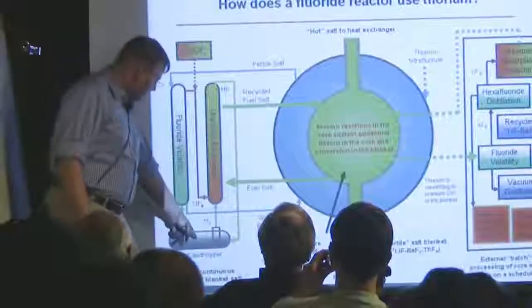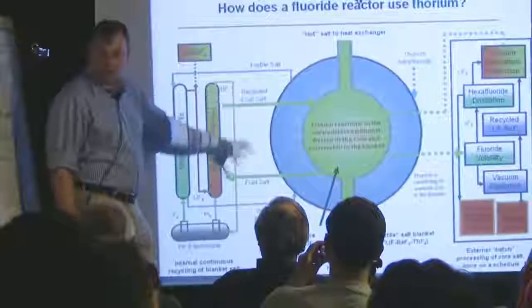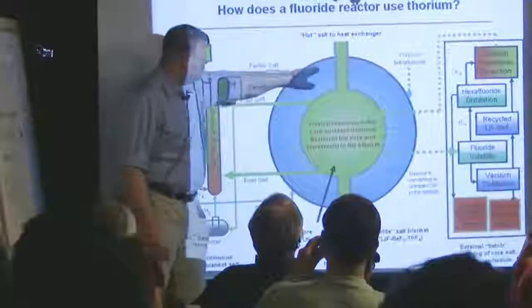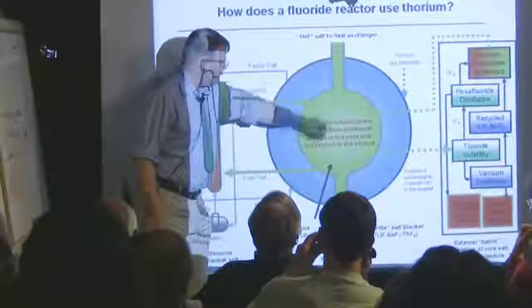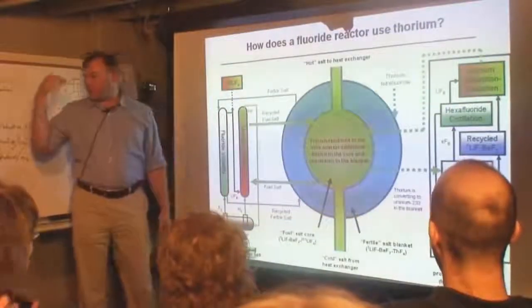I mean, this is a piece you can actually buy off the shelf. So this is pretty cool. This is a closed cycle for how to get your new fuel from here into here. You're essentially converting thorium into energy, first into U-233 and then into energy through fission. Now, of course, you're using up some thorium doing this. So you need to have a little feed of thorium fluoride. You need to feed some new thorium into the blanket to make up for the thorium that you're consuming. But very, very efficient reaction.